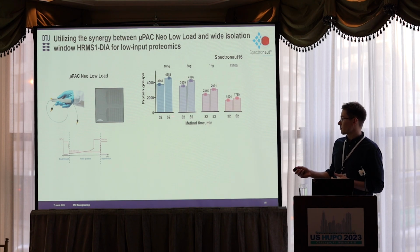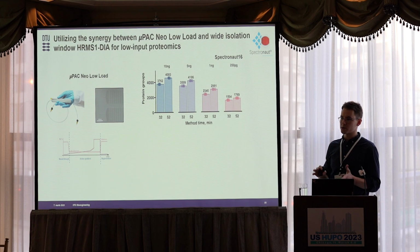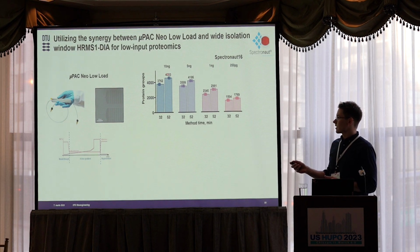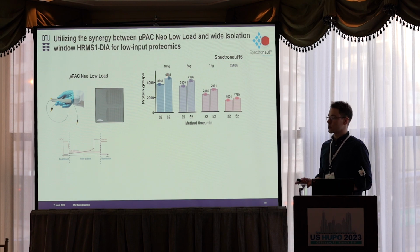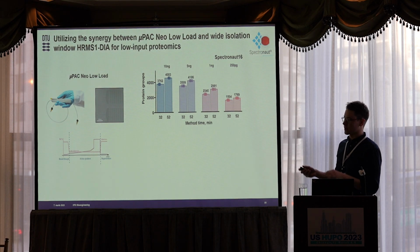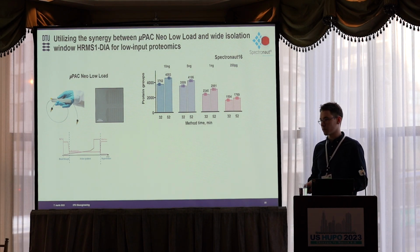So if we compare, we made two methods on these columns, a 32-minute and a 52-minute method, which corresponds to approximately 40 and 24 samples per day. We can see that we're getting really nice coverage from 20 nanograms. We can get close to 5,000 protein groups, and going down to almost the level of single cells, 250 picograms, we can reach around 1,700 protein groups.